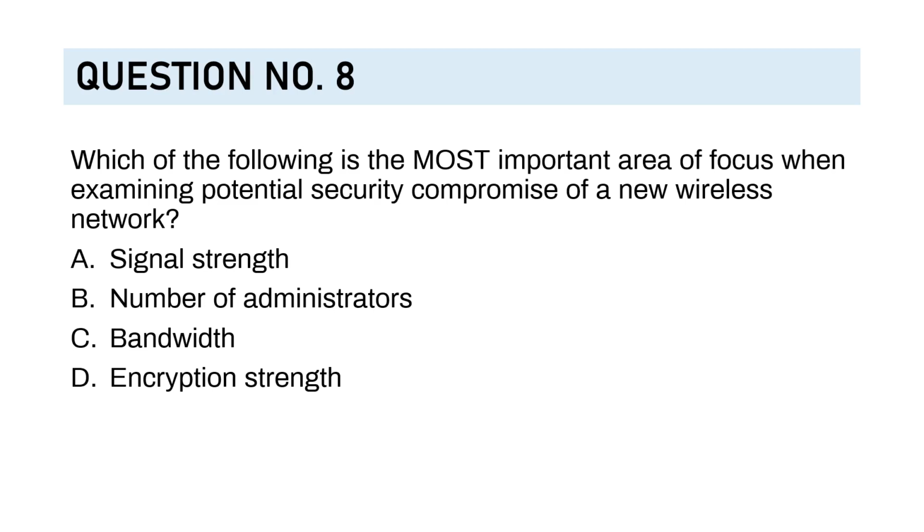How about signal strength and bandwidth? Signal strength and bandwidth might be considered later, because signal strength is normally related to the coverage areas that maybe the hacker outside can actually connect to our network. Now, let's try B as the correct answer. So, number of administrators, because having multiple administrators might introduce risk of, let's say, misconfiguration or improper usage or improper privilege access, and so on and so forth. Okay. So D is possible, but not really that good, because the most important area that we should focus on is actually having several administrators.